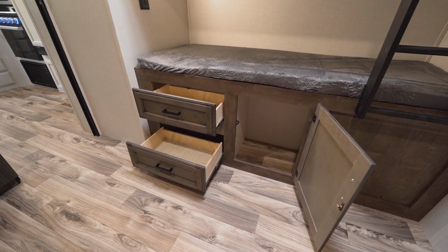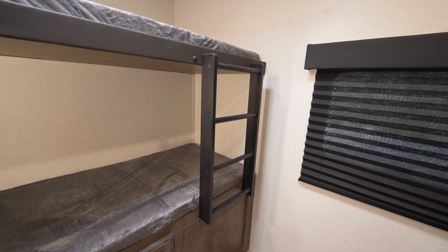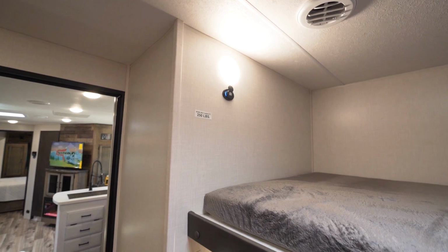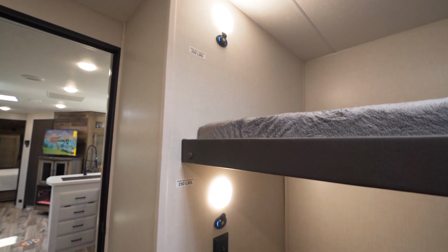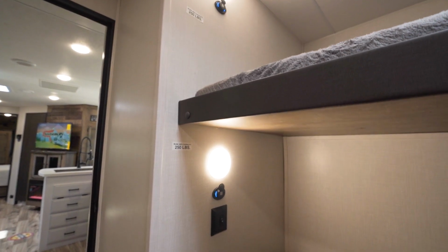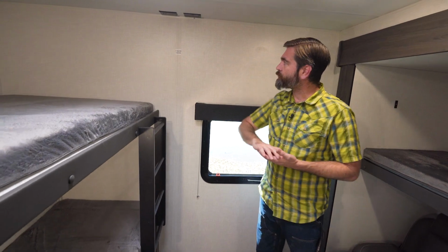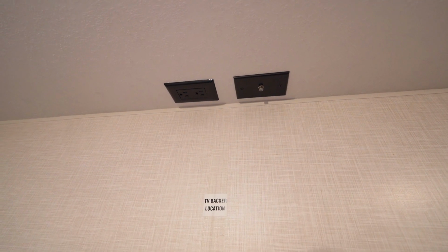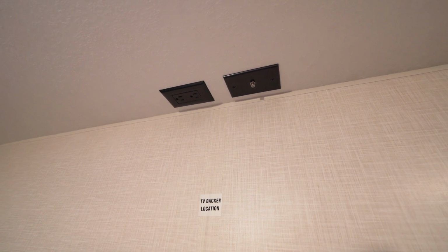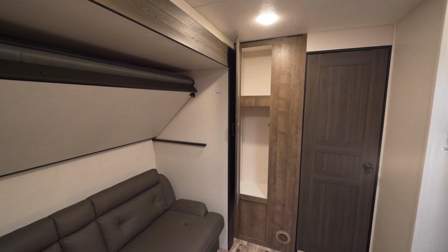There's storage down below. They have a nice built-in ladder here. I think that's pretty cool. And they put USB ports at each bunk, just giving us a place to plug in our phones or tablets or whatever else keeps those kids occupied. If you did want to put a TV back here, we've got an option with the TV backer location on the back wall, as well as our plugs up above it. And they didn't skimp on storage. They gave us a nice size closet right by our entryway.